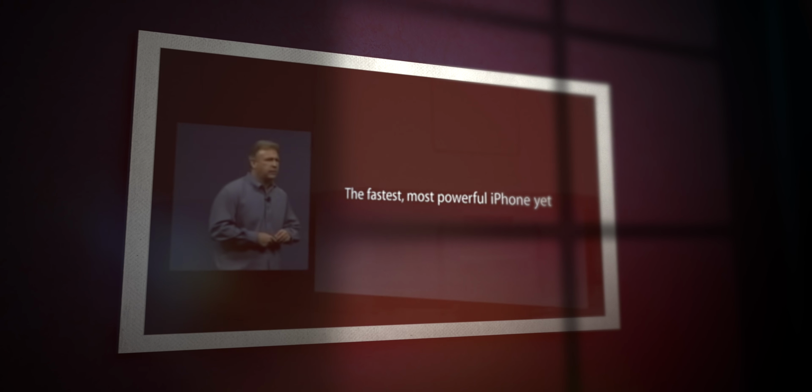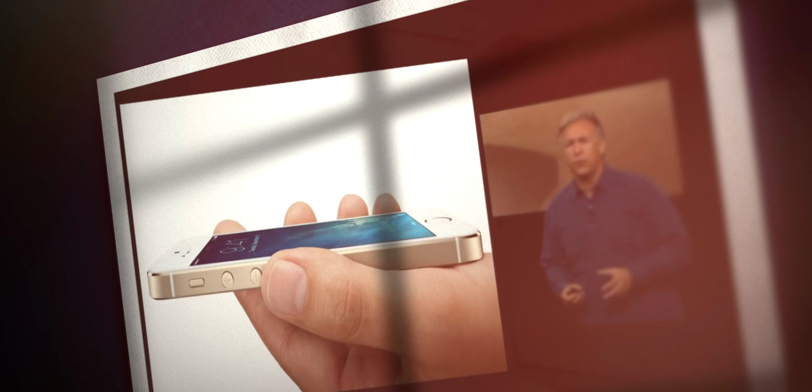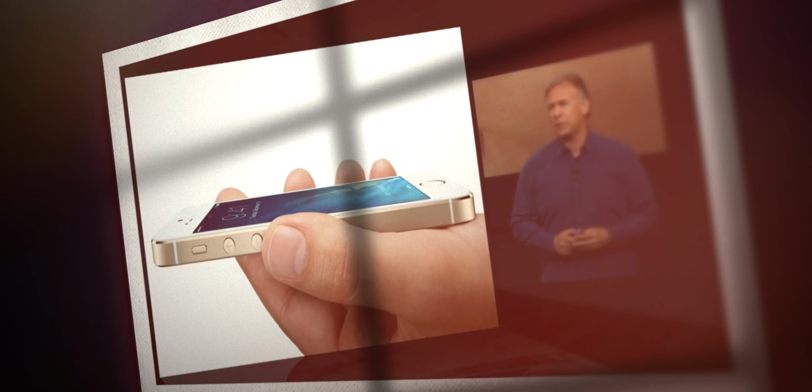This is the most powerful, fastest iPhone we've ever made. It's a huge leap forward in mobile computing performance. The most advanced iPhone we have ever created.